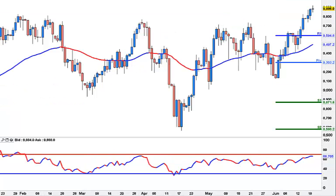Oil is just on a tear. We've got inventories today, we're above this major resistance, so 98.18 is support. If we see that today, once the inventories are out, that will be a buy.